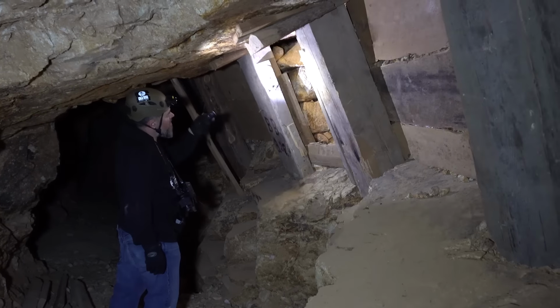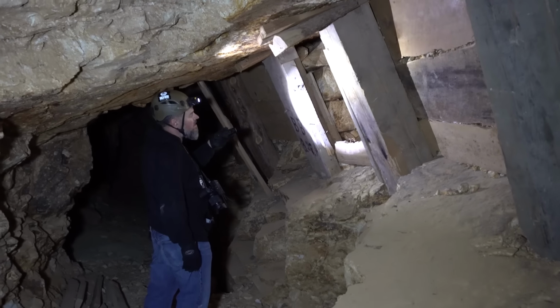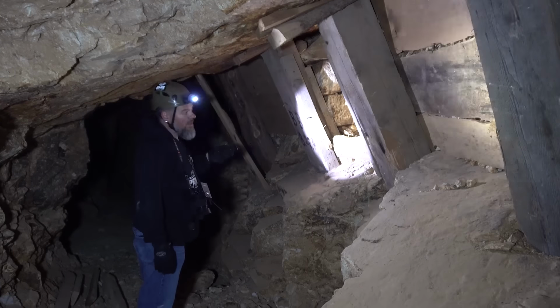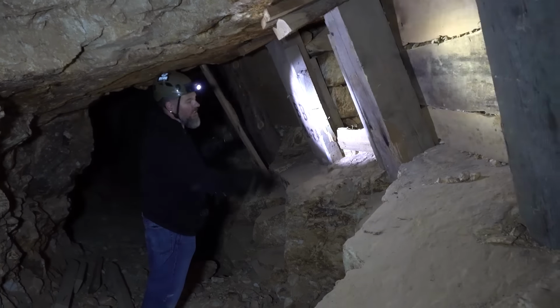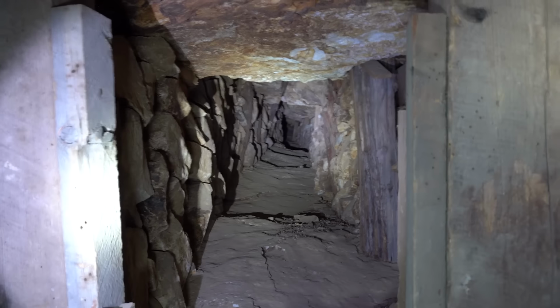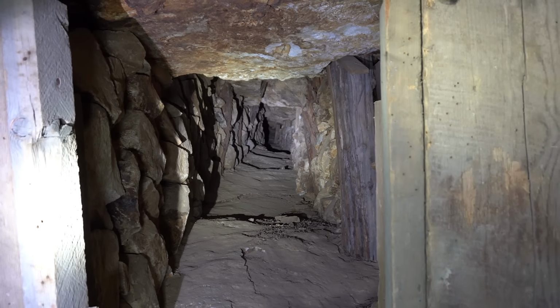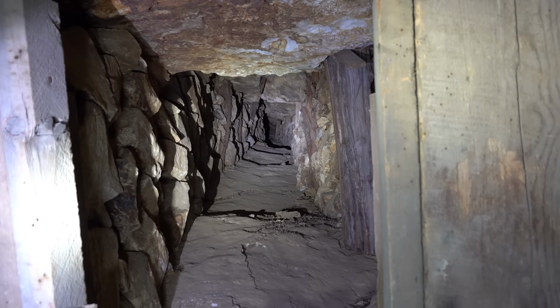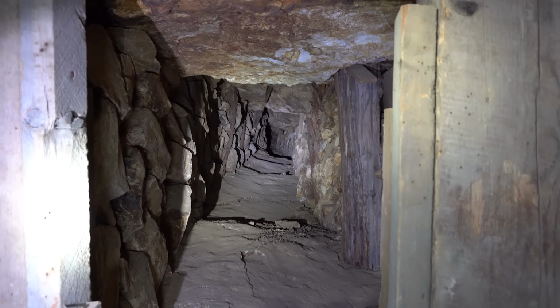Now, it's super short. It's maybe 2.5, 3 feet tall, and maybe 2 feet wide, which, yeah, you're not going to be mining in it, but if something goes down and this collapses, you're going to scoot up there and be way happy about it. Look at that rock work going all the way up each side. Look how flat it is, all the way down. That is some real pride in your work there, to get all that flat.